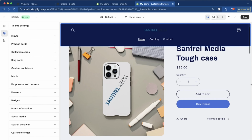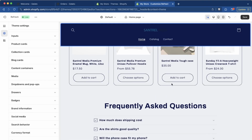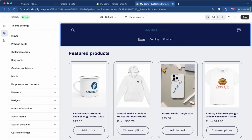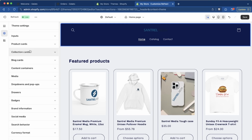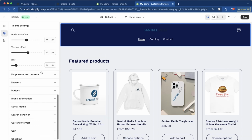But if you wanted to change the way your website actually looks, Shopify uses the theme settings pretty heavily. So rather than customizing every individual button, Shopify likes to customize all of them in bulk. If you wanted to change how they look, it's almost always going to be over in theme settings. You can see basically every type of element, from drawers to badges, media, containers, blog cards, all of these different things are going to be customizable over in theme settings. And you can do a lot here.